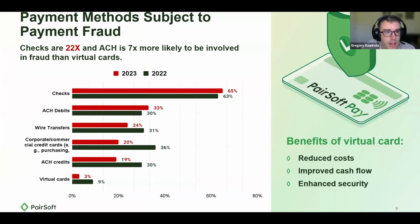So let's talk about fraud for a moment. An interesting fact is checks are 22 times more likely to be involved in fraud. One of the payment options that PairSoft offers is a virtual card program as well, which is significantly less likely to have any fraud when it comes to that type of payment. And in 2022 and 2023, checks are still widely used across organizations as a preferred type of payment. Getting those payment methods converted over to some digital format is one way to help that. But even ACH is still one of those payment methods that can be hit by fraud.